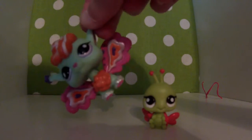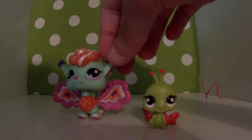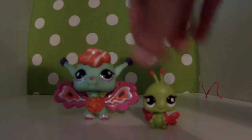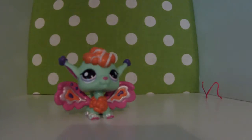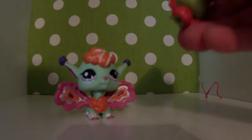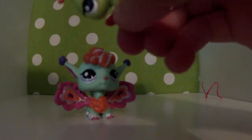It's not in perfect condition. There's some paint mess ups. Do I care? No. What about this one? Ooh. There's a little bit of dirt on it, but I mean, it was in there for like a year, maybe? I don't know. I think that's a year.